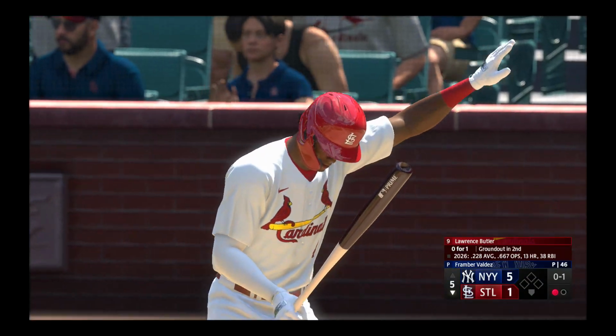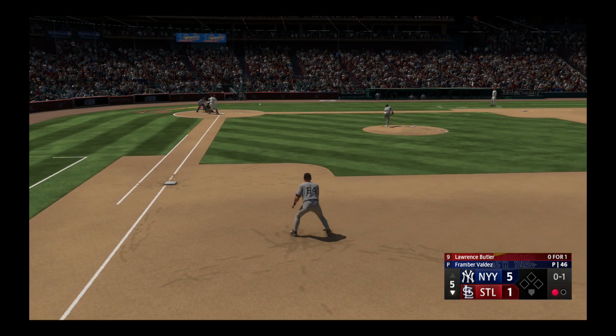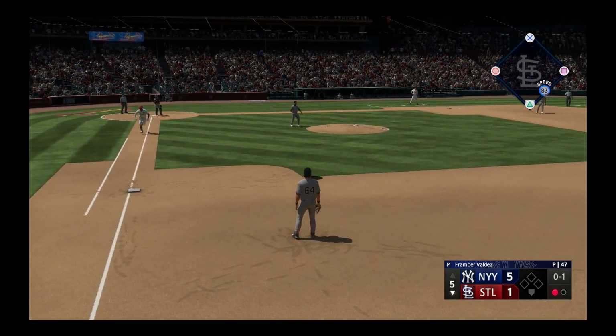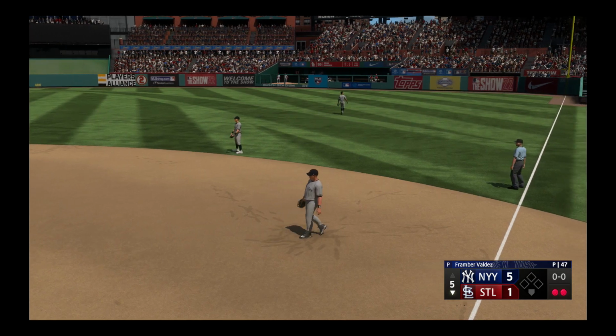Next is the speedy first baseman, Lawrence Butler. First baseman number 4. Swing and a pop-up. That's mine. That's mine. Moore makes the grab, and there are 2 outs.